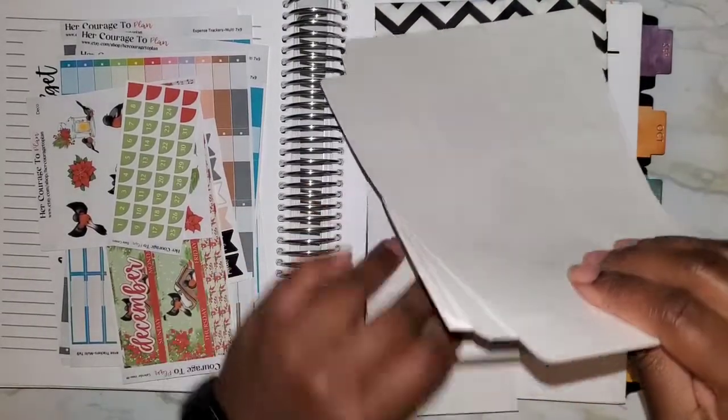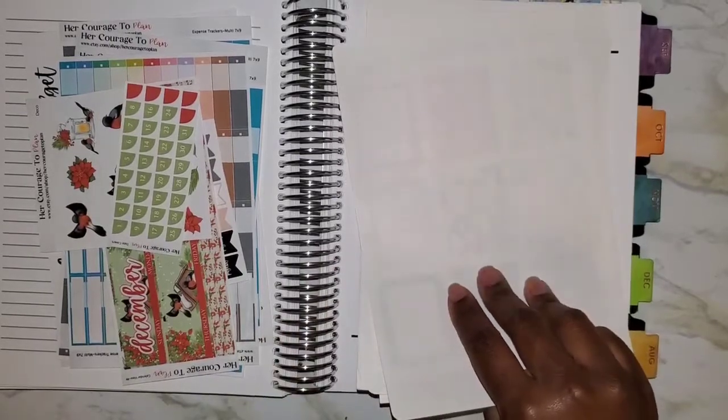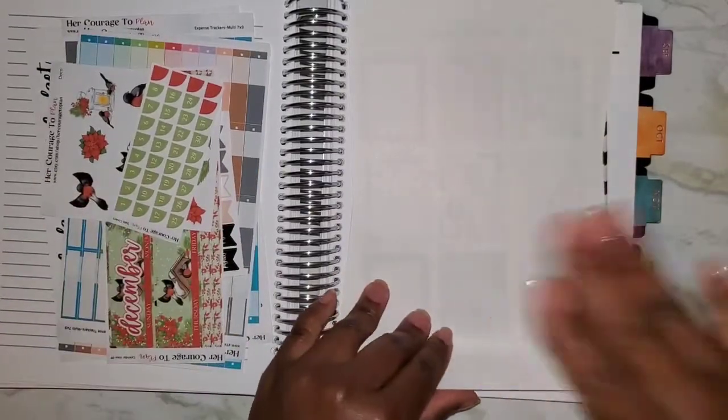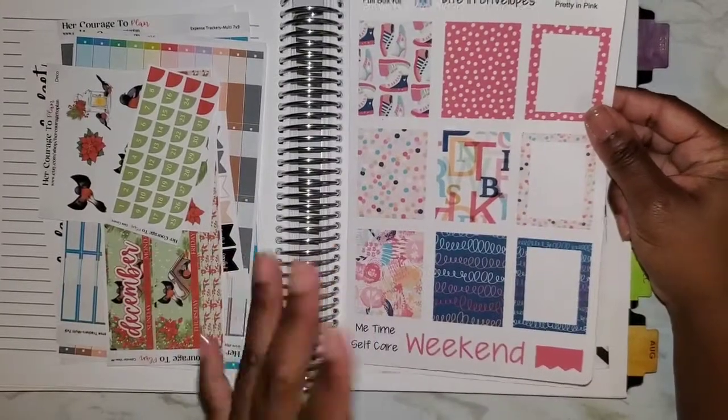I know I picked up something else from her. Oh, what I picked up from her, I already set up, so you'll see that shortly. So let's go into what I picked up from Jennifer Bleacher's shop, Life in Envelopes. And I did pick up this pretty and pink full box kit.